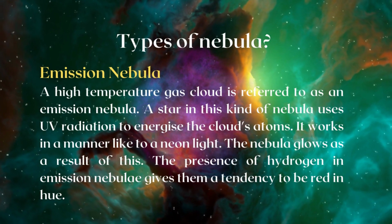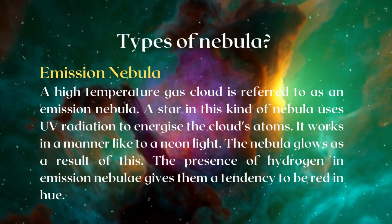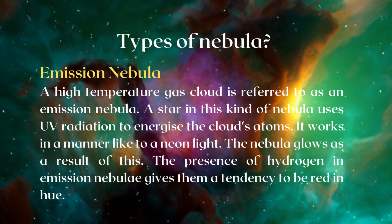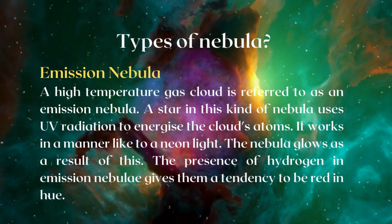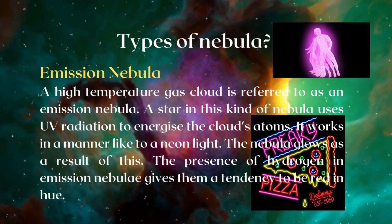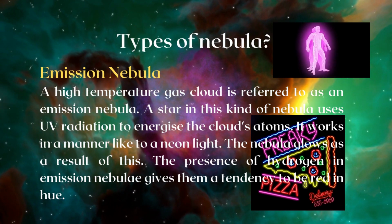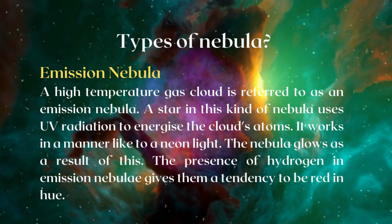Types of nebula. Emission nebula. A high-temperature gas cloud is referred to as an emission nebula. A star in this kind of nebula uses UV radiation to energize the cloud's atoms. It works in a manner similar to a neon light. The nebula glows as a result of this. The presence of hydrogen in emission nebulae gives them a tendency to be red in hue.